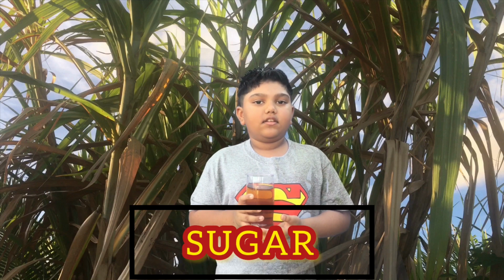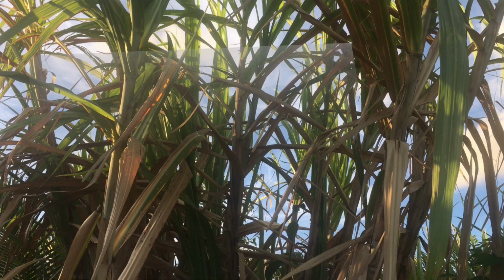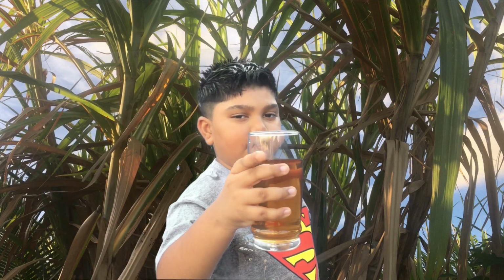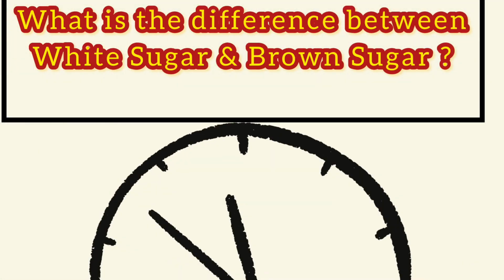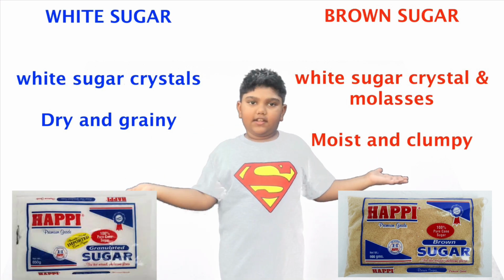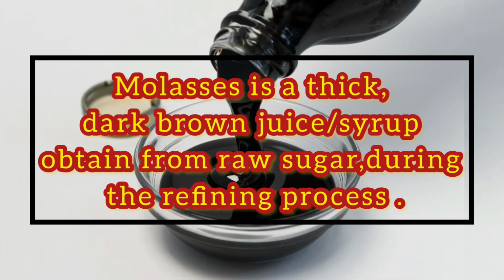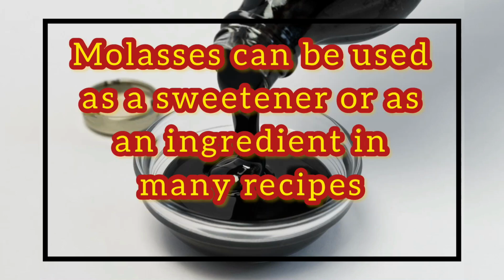Other than sugarcane juice, the main product of sugarcane is sugar. Do you know the difference between brown sugar and white sugar? Brown sugar contains molasses, white sugar does not. Molasses is a thick, dark brown juice obtained from raw sugar during the refining process. Molasses can be used as a sweetener or as an ingredient in many recipes.